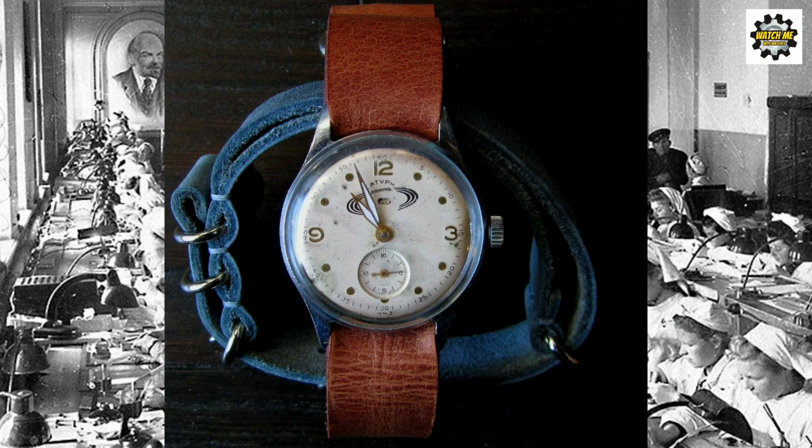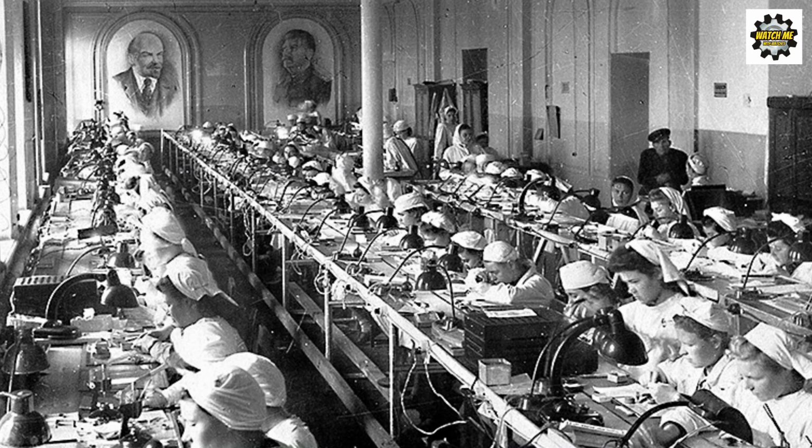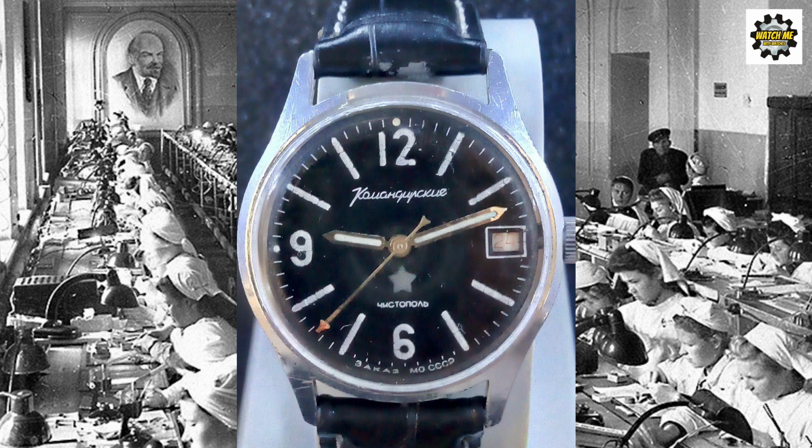And since 1965, the Chistopol watch production became the first watch supplier for the Ministry of Defence. And this was the time for the first famous Kommandirsky. This watch was in 1965, and here's a photo of an original one, which Vostok have actually done a re-release of. Now this watch was incredibly popular, and it allowed them to release in 1967 the Amphibia. And the Amphibia had to have increased water resistance up to 200 meters.